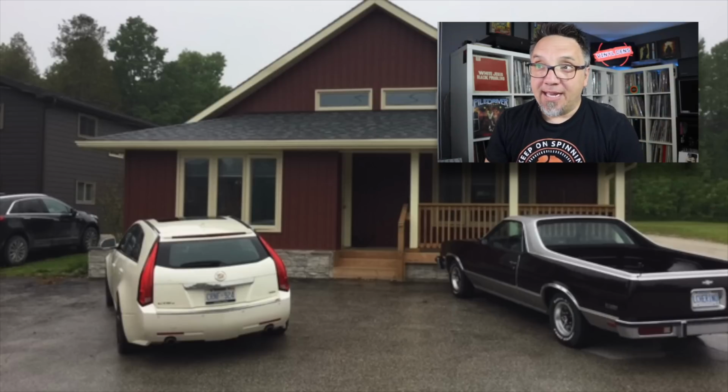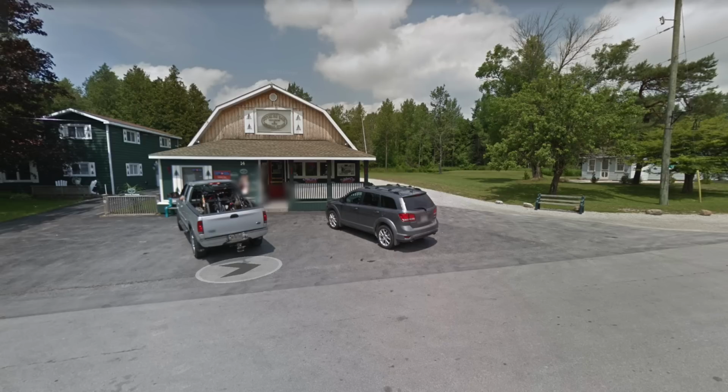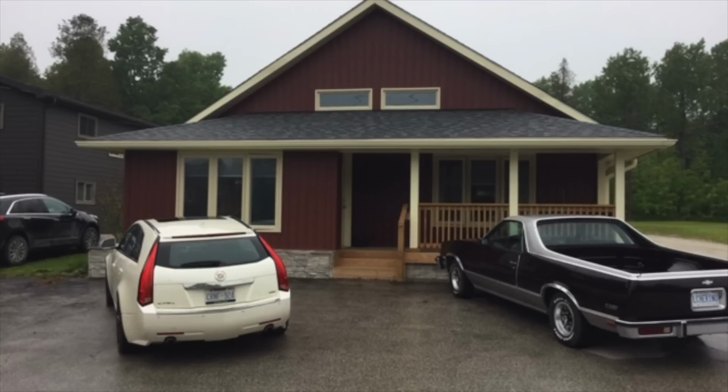It's very cool. And I actually went on Google Maps and found a picture of the way the general store used to look. So this is the way it looked when Paul and his wife bought the property. You can see there it was a fully functioning store, corner store, general store, whatever. And again, this is the way it looks now. So that is very cool. What else did Paul say?